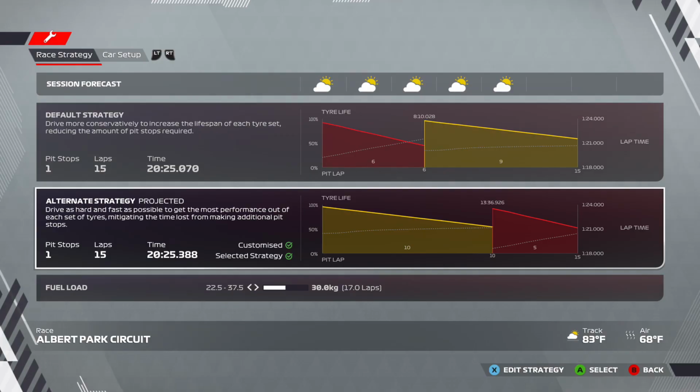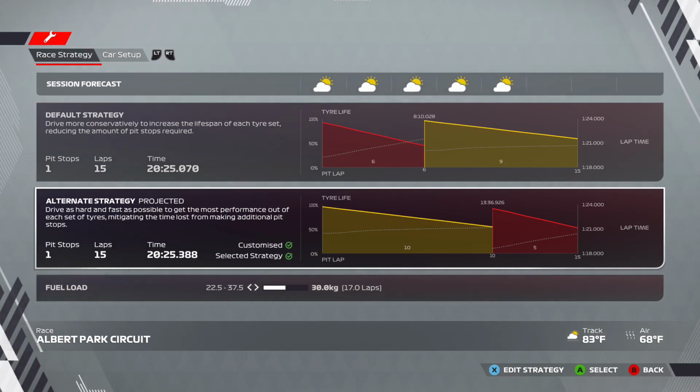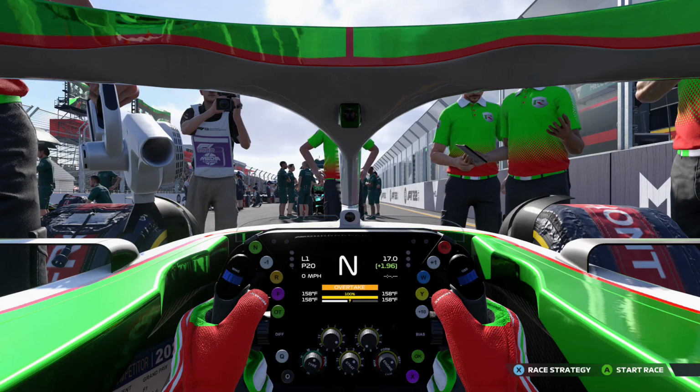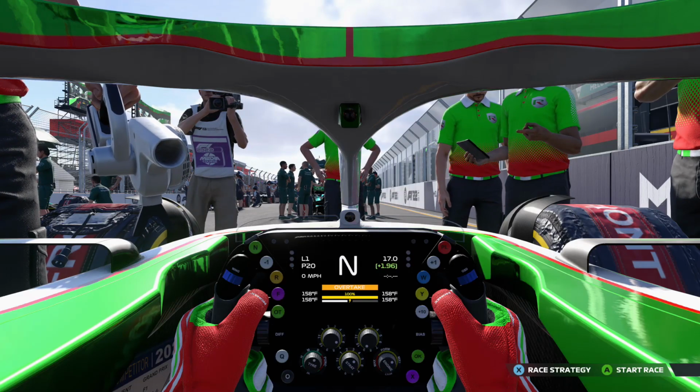Lap time coming up. Okay, good. Alrighty, I think that's what we need. Alrighty, so we're going to try and play it nice and easy, save on the tires a little bit at the start here, and we'll see what we can do in the race.